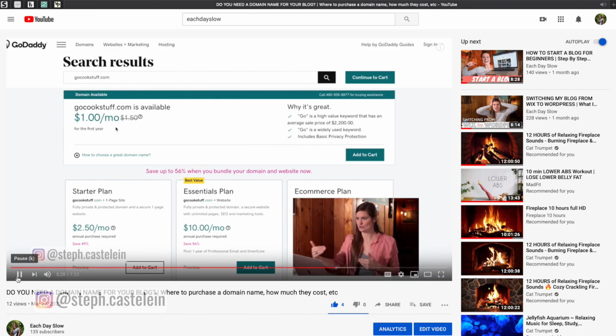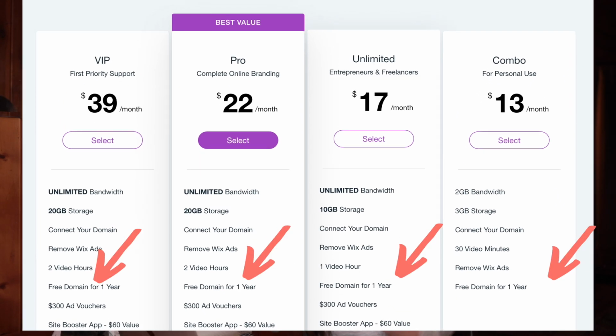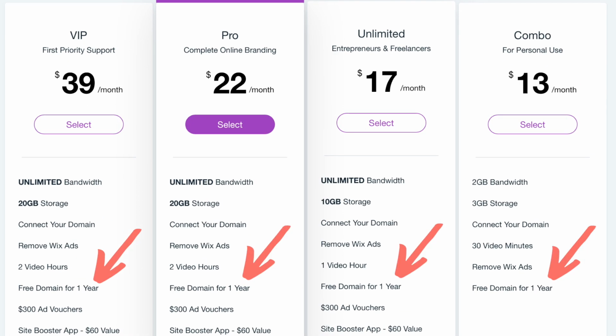But real quickly, if you are using the free option for your blog and you are looking to upgrade to have a custom domain name, your web hosting provider might include a free domain name in your upgrade. So look for that. What I'm saying is you don't have to go through GoDaddy. If you purchase a premium plan on Wix and it includes a free domain name, then that's just included in the pricing and you don't have to pay for this separately. So be sure to look at that if you're thinking about upgrading.